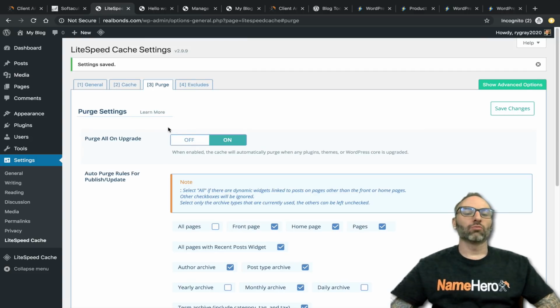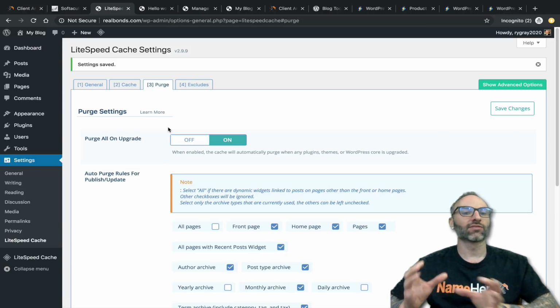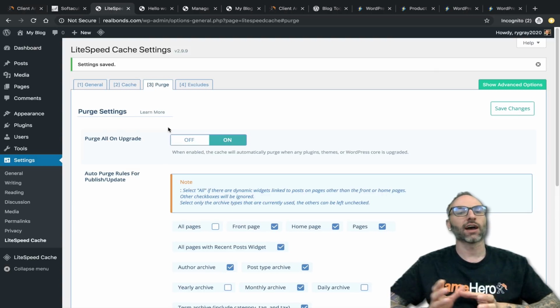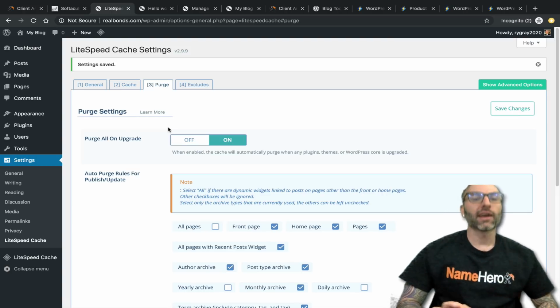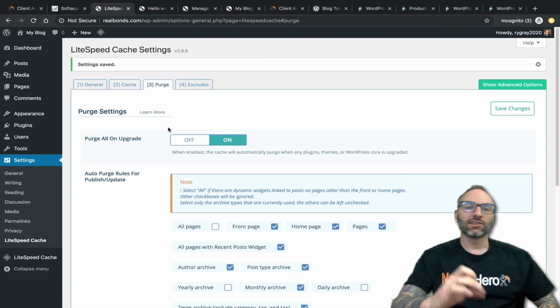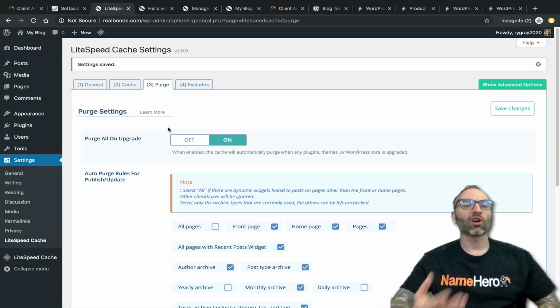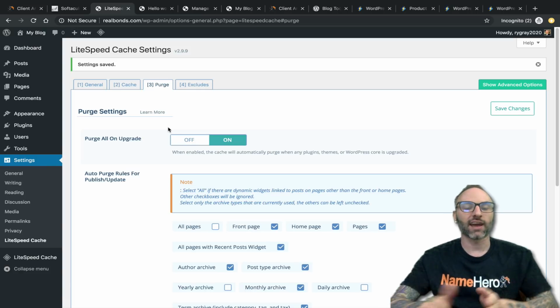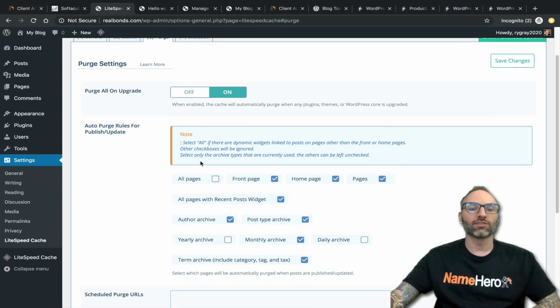Purge. So when you're caching stuff, this means that the server keeps the latest version of your style sheet of your site, so it pulls it really quick from the server. Now, if you go making changes, add a new theme, you go edit the theme, and those changes aren't showing up, then you might need to purge the cache. It means you flush that cache. And so this kind of gives you an overview of when this should happen.